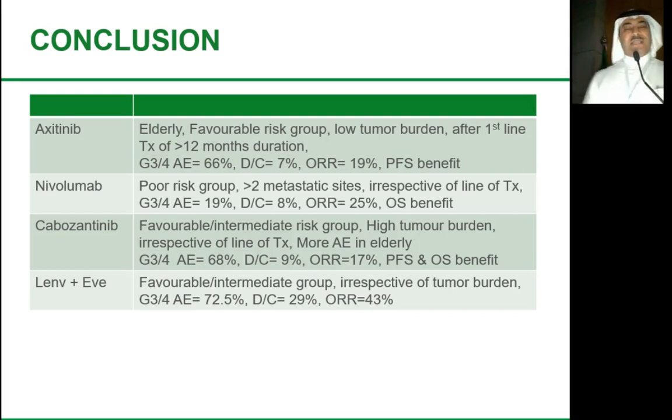When it comes to cabozantinib, it works better with the favorable and intermediate risk groups, with higher tumor burden this time, irrespective of line of treatment, and it induces more side effects in elderly patients. The lenvatinib everolimus combination works better in the favorable and intermediate groups, irrespective of tumor burden, with relatively high grade 3-4 side effects. The discontinuation rate was 29%, but it had a very good response rate at 43%.